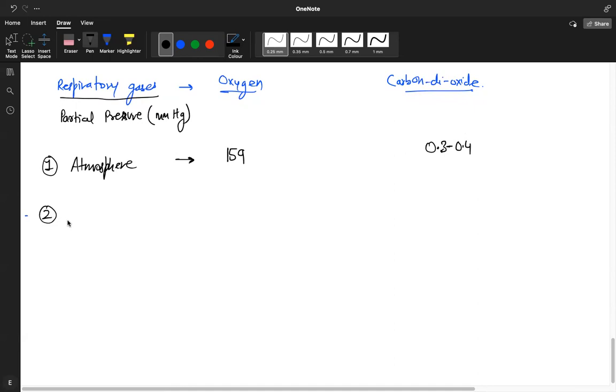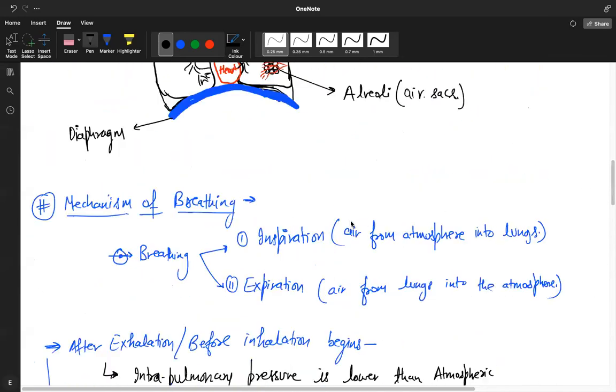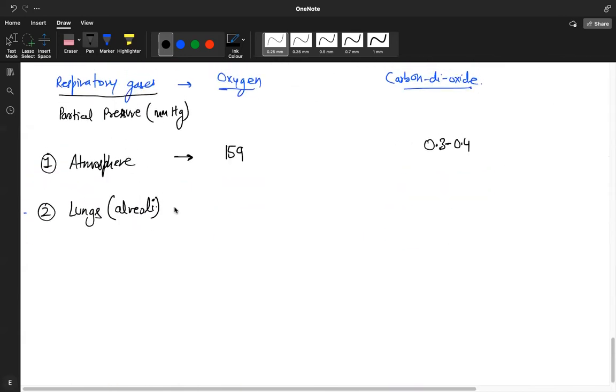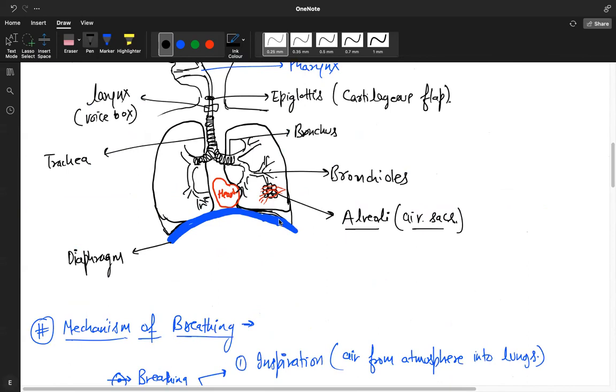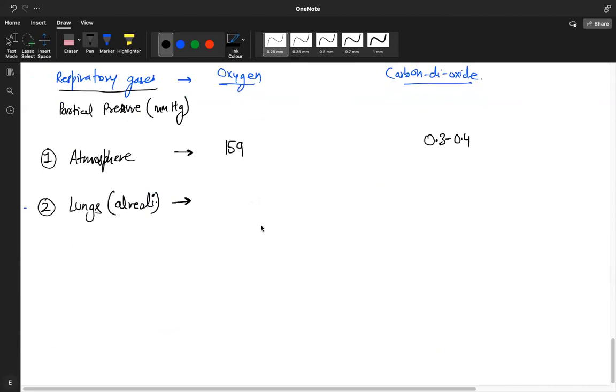From the atmosphere, where do the oxygen and these gases go next? Into the lungs, right? And in the lungs, what is the site where the exchange happens? Alveoli. Remember I told you, the air sacs at the very end terminal of the lung. So what do you think the pressure will be here? Because remember, CO2 is not just coming from the atmosphere, CO2 is also being sent by the blood. CO2 from the blood is also coming back into the alveoli. And in every alveolus, there is a small amount of air present.